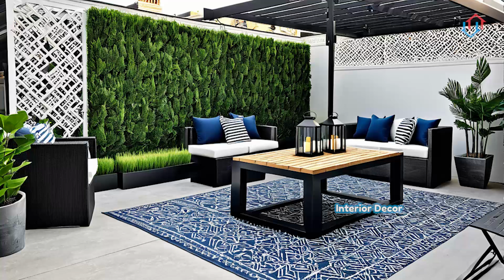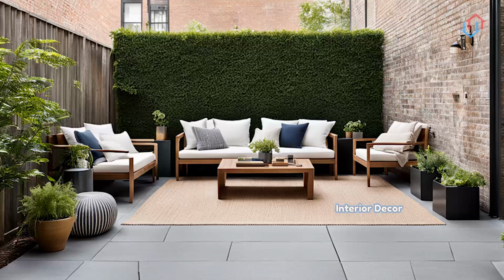A built-in bench with hidden storage or a sleek console table can provide both functionality and style. Regularly assess your patio to ensure it remains clean and free of excess items.